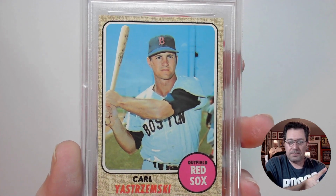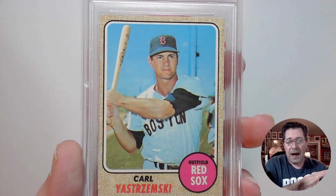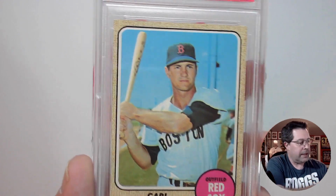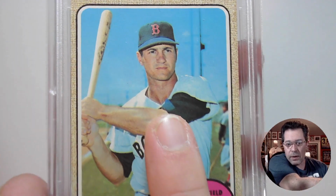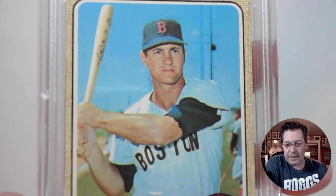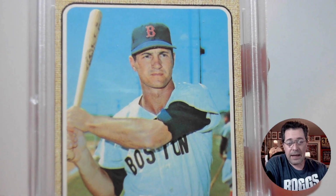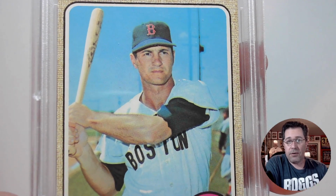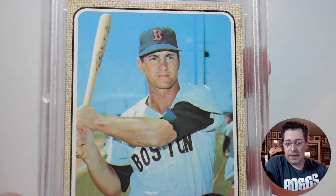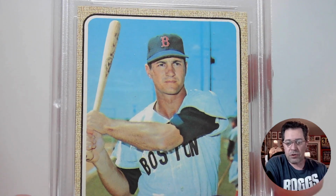But the last one, and again, maybe one of you can help me out here. I can understand the lightness of some of the colors there with the sunlight, but I have no idea what that is. It doesn't look like it's part of his jersey. Every single Yastrzemski card I've seen from '68 has that, so it's not a printing error, one of those fish eyes or whatever other printers call that mark.